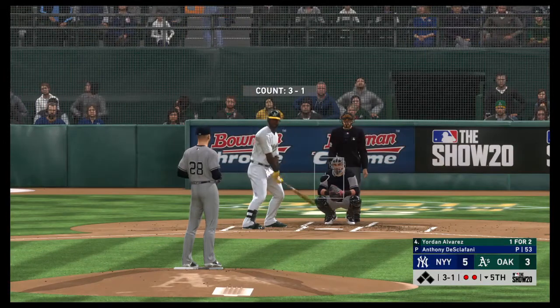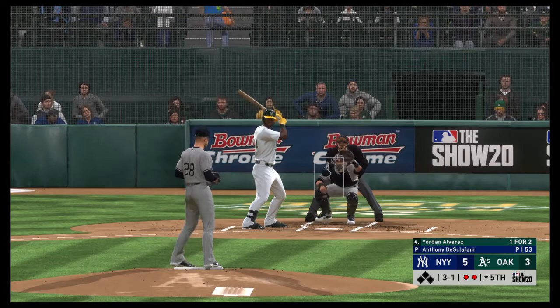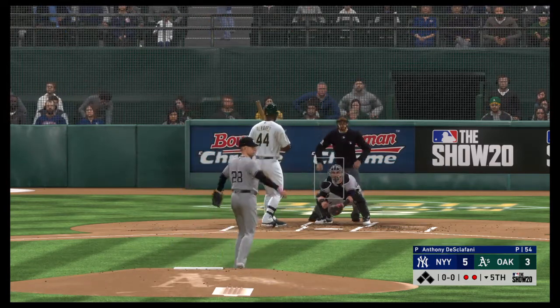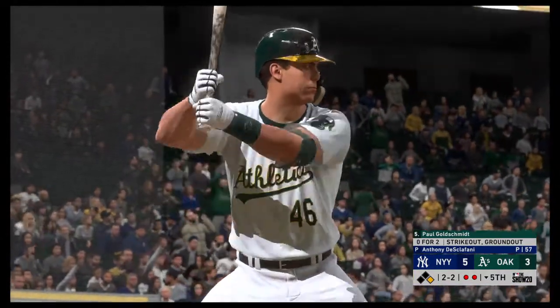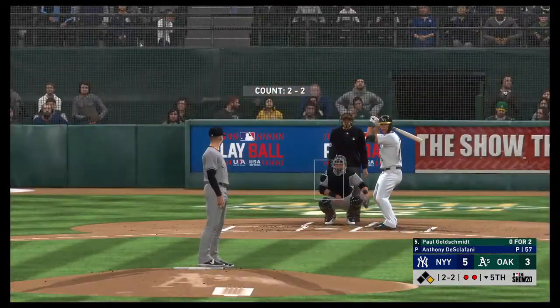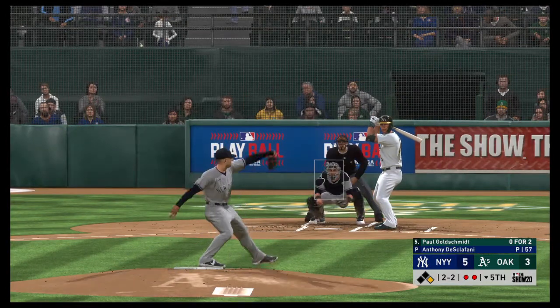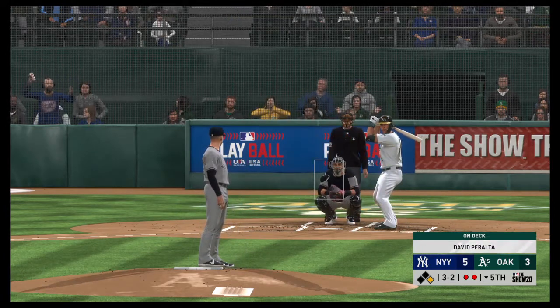He's 1 for 2 in the ball game. Alvarez. The 3-1 pitch. And this one misses high for ball 4, and they have themselves a 2-out base runner. Now at the plate, Paul Goldschmidt. He's hitless in his 2 at-bats so far. Here now the 2-2. 3-2, 2 out, runner on first.